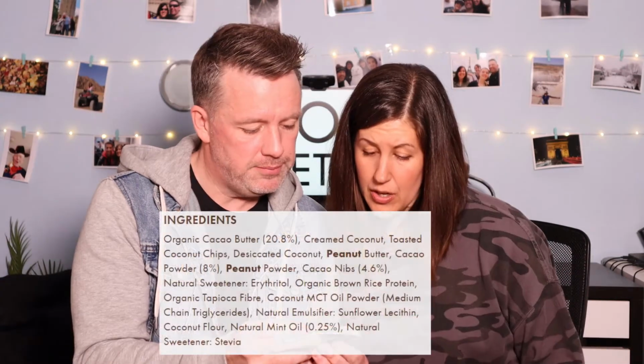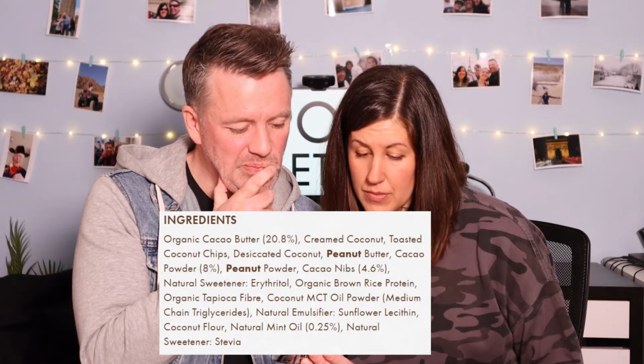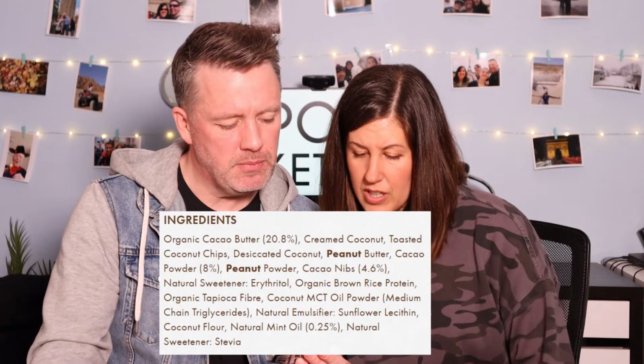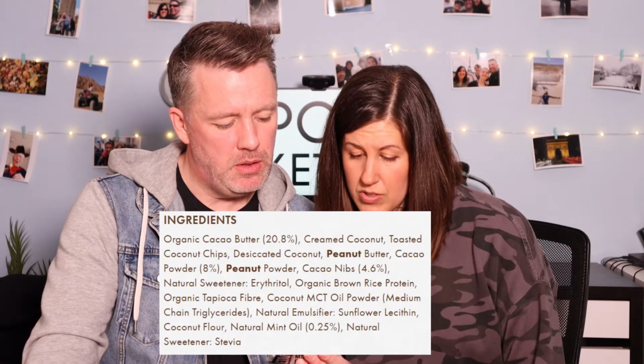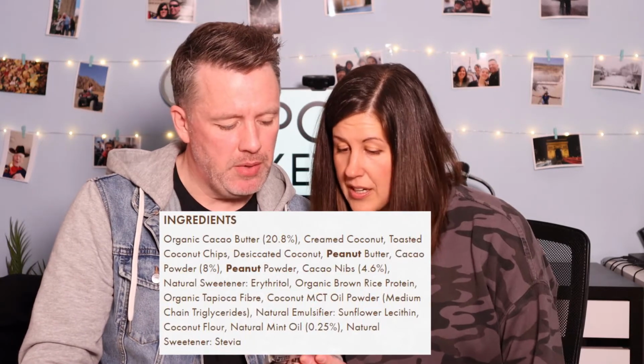All right. So these are keto choc mint boost balls with the lovely noisy packaging. Let's have a quick look at the ingredients. Cow butter, cream coconut, toasted coconut, peanut butter. That's not bad. Rice protein, the brown rice protein. Tapioca fiber. Erythritol, that's okay. Coconut flour. For the most part, this actually looks pretty clean.